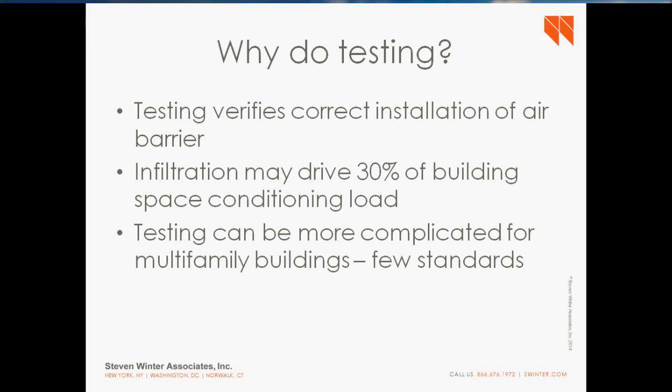Okay, so this might seem obvious, but why do we do testing? We test air leakage with a blower door because it verifies that the air barrier is correctly installed.